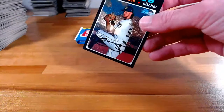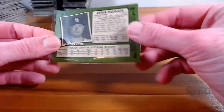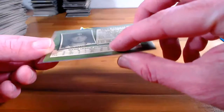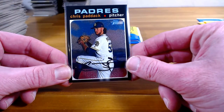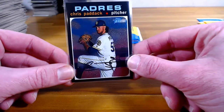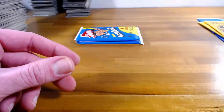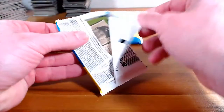Let's check the numbering on the Paddock. 326 out of 999 for San Diego. Padres. Chad had three teams that did something decent in all of them. Congrats. Just thinking how Chad hasn't really gotten much in breaks lately.